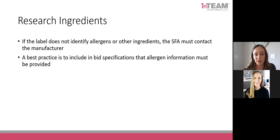If a label does not identify an allergen or other ingredient, then the SFA must contact the manufacturer. A best practice for schools is to include in their bid specifications that allergen information must be provided for their bid items.